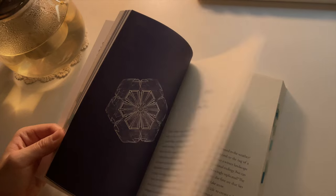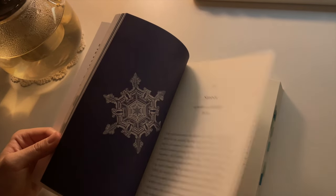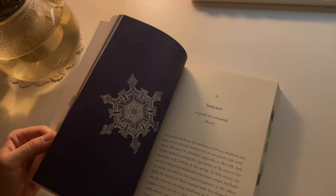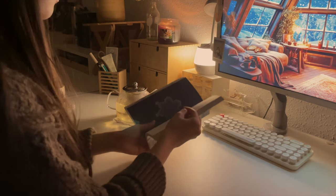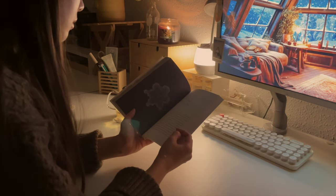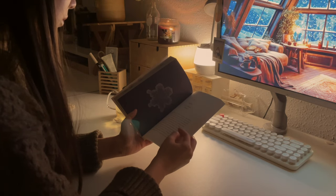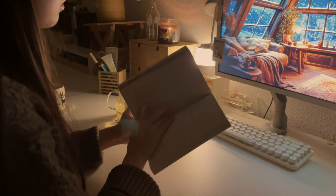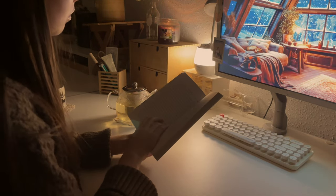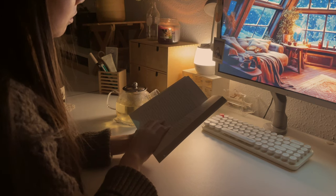As I was waiting for the tea to brew, I read a few chapters of 50 Words for Snow by Nancy Campbell, which is a book that I enjoy coming back to every winter. It's a non-fiction book about different words for snow from 50 different languages and the different associations, stories, folklores that snow holds across cultures. Each chapter also features a beautiful photo of a unique snowflake.